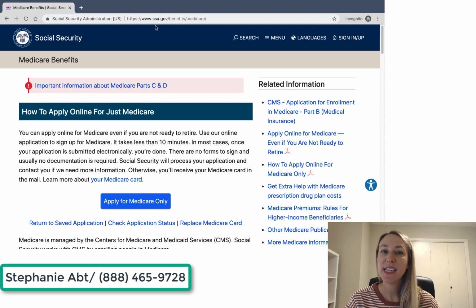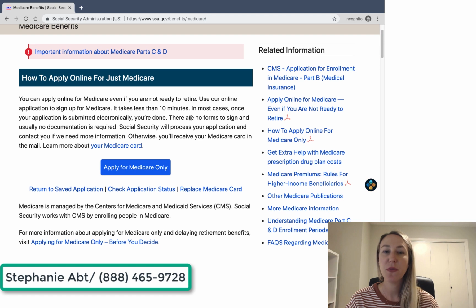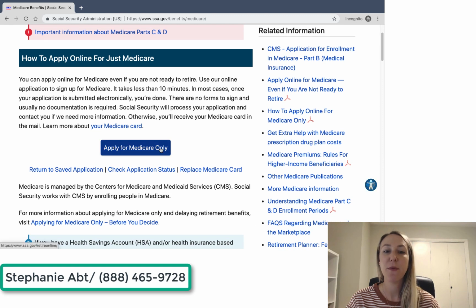And this is at ssa.gov/benefits/Medicare. And this will bring you to the Medicare online application. So there's this big blue button in the middle of the screen that says apply for Medicare only. This is signing up for Medicare, not Social Security benefits, just Medicare online. What you're going to do is you're going to go ahead and click on this button to start your application.